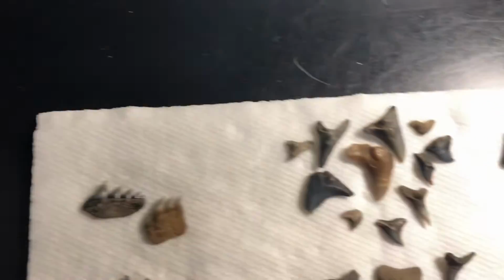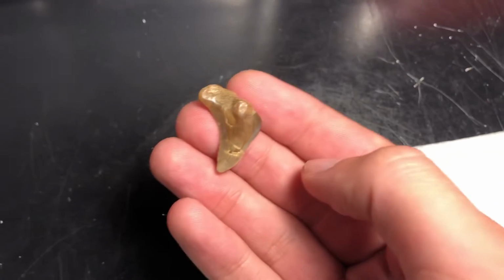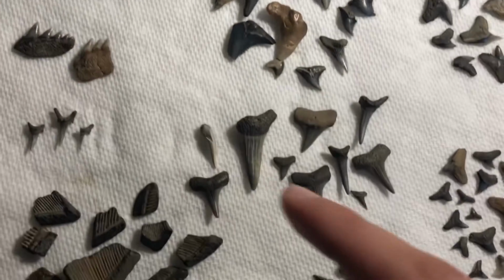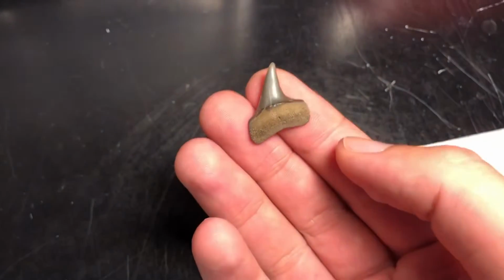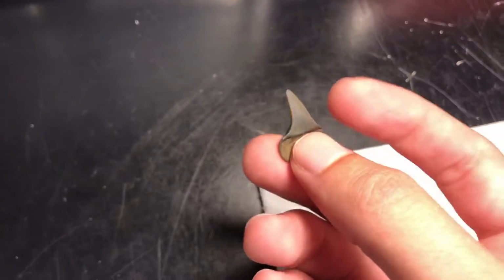We have some hemis here. This really cool one with these colors. It was actually more red when I found it, but it kind of dried to be orange. So really, really cool. And some makos. This one's got some cool cloudy coloring on it. Really cool looking. And then this one is just pristine. Look at the quality of that. Definitely fresh out of the cliffs.